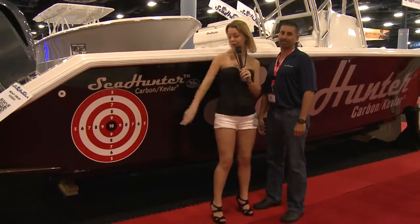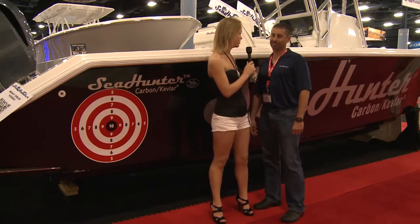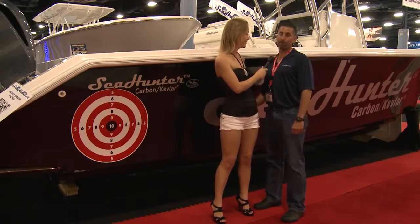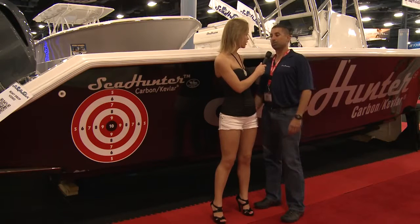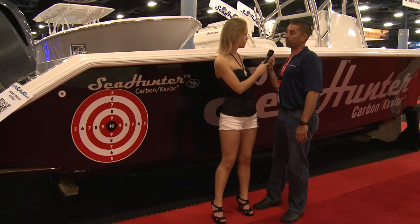And I believe I found a bullseye here at the show, talking with Eddie from Sea Hunter. Tell me a little bit about this boat. Well, we build a carbon fiber and Kevlar fishing boat, and it's one of the most popular fishing boats here in South Florida. And little by little, we're becoming very popular worldwide. We've shipped boats to Australia, Spain, the Middle East, and we're debuting our new 45-foot center console here at the show.